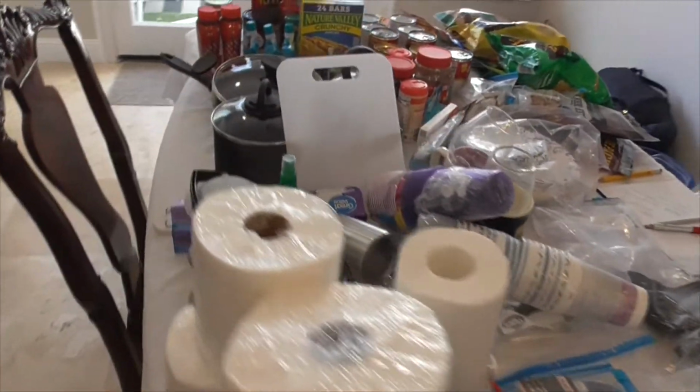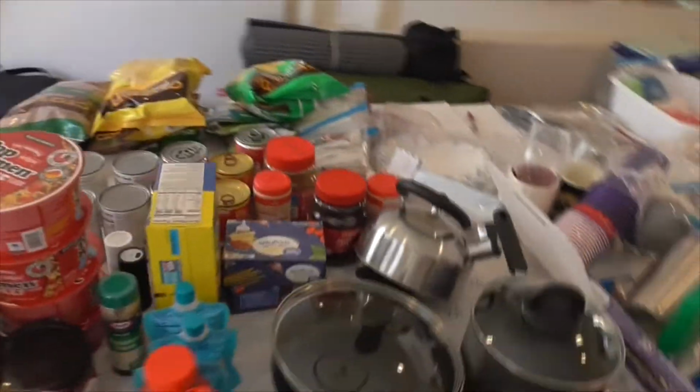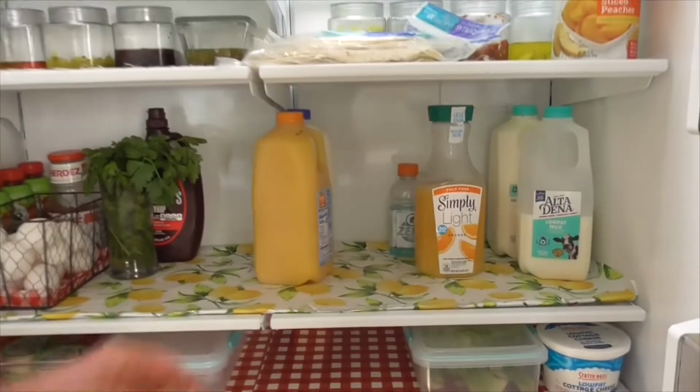All right, so we're going to take all this. I'm going to show you how it fits in our little camper. How about that? I don't think it's going to fit. So let's check out the camper and how it all fits. All right. Oh yeah, here I forgot.